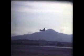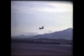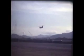That's the little terminal. Some Vietnamese workers being trucked in, another Chinook flying around. I won't tell you what we actually called them, but it wasn't Chinook. And so the guys in my unit sitting and waiting. That's something you got to do a lot in the Army. Hurry up and wait.